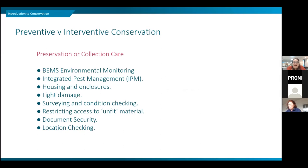So I've used preventive and interventive conservation already so far. What's the difference between the two? Well, preservation looks at everything that does not physically change the condition of the documents. By that I mean, it's not interventive conservation. Interventive conservation is when you bring one item, two items into the studio, you assess its condition, you work out a treatment program, and then you carry out treatment, and document that treatment.